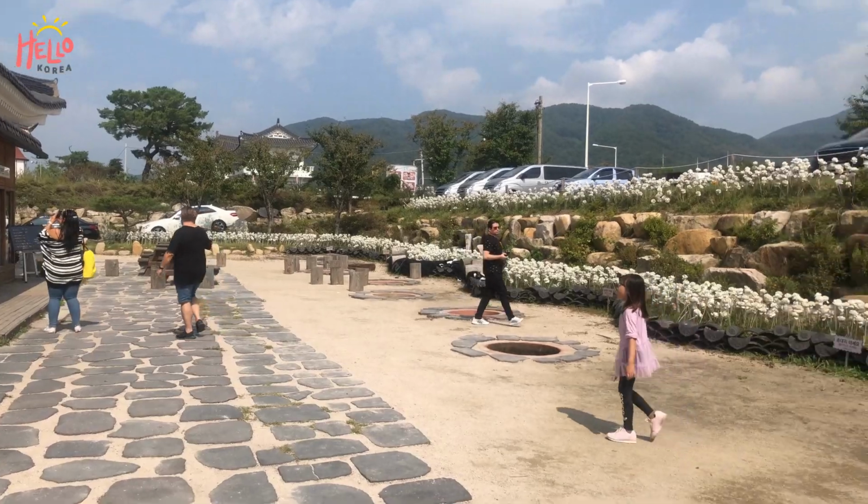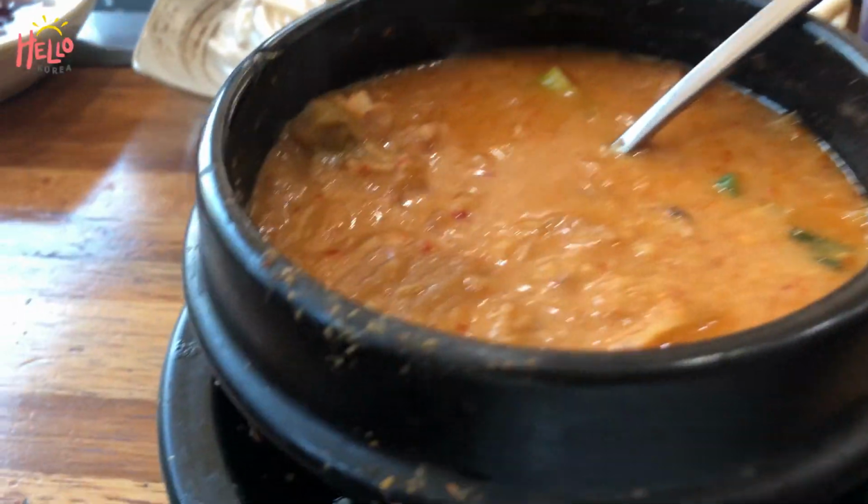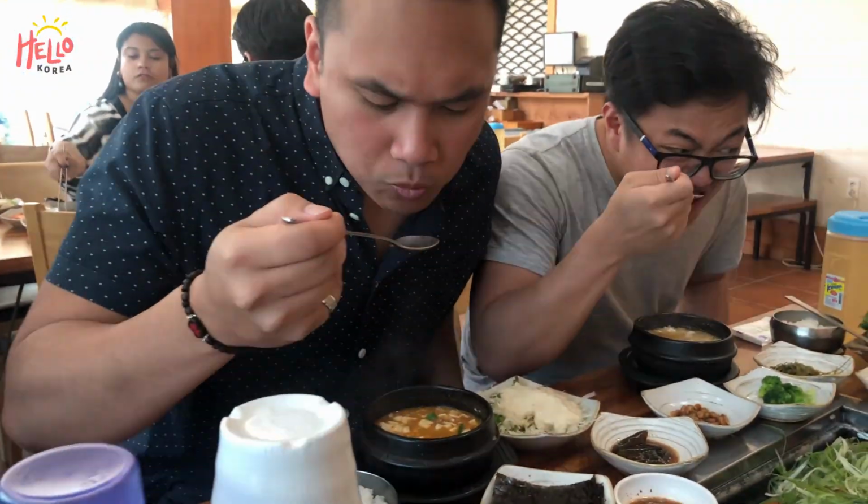For lunch, we had some Korean tofu soup dishes. It was so tasty and definitely a must try.